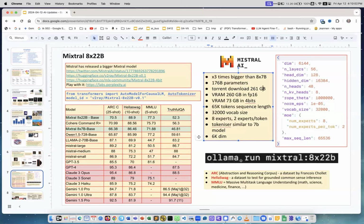Ollama run Mixtral. This was posted by a developer, and he could do it, but on the Ollama website I still haven't seen this model, but it should probably appear pretty soon.